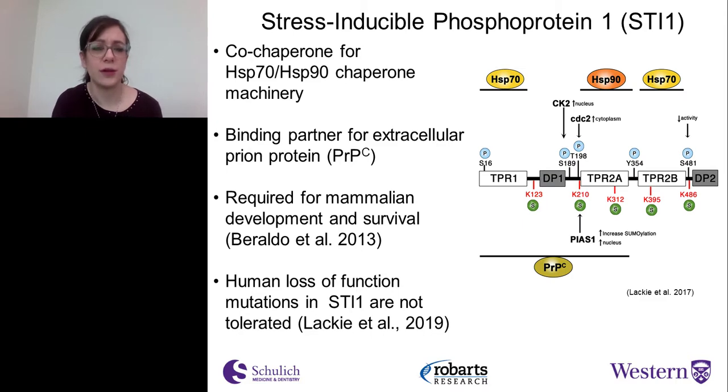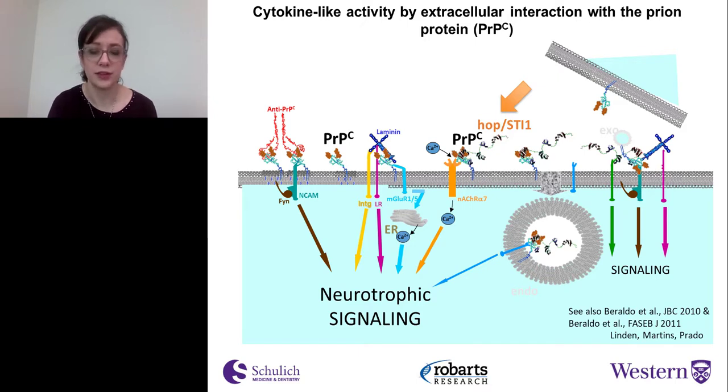Just to further elaborate upon STI1's functions, like I mentioned, STI1 can be secreted by different types of glial cells, or it's also expressed all throughout the body. STI1 interacts with cellular prion protein. Here it's denoted as PrPC, and STI1 is highlighted in orange. This extracellular interaction leads to a number of neurotrophic signaling effects via calcium signaling. Some examples of this are increased cell proliferation, neuronal differentiation, protein synthesis, all basically good things for cells.